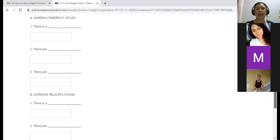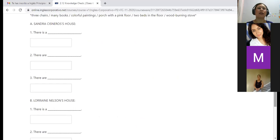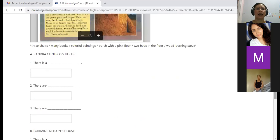Okay, very good. So that's the exercise. So you have to say, there is a, and you have to write. Aquí tenemos que escribir todo lo que hay en la casa de, pero aquí está. Here it is. Three chairs, many books, colorful paintings, porch with a pink floor, two beds on the floor, wood-burning stove. So you have to write it here. Lo tienen que transcribir acá, ¿verdad?